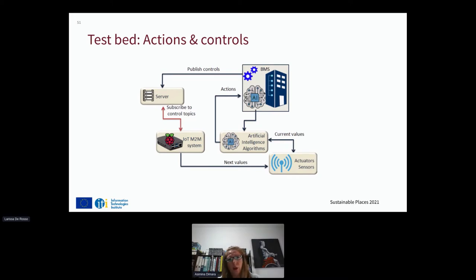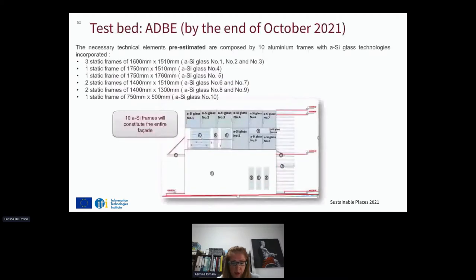Finally, we may observe here the necessary technical elements that are estimated to be placed in the smart house, which constitutes 10 SI frames. Thank you.